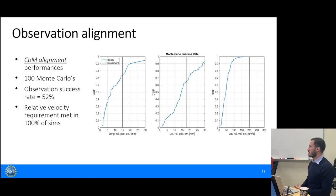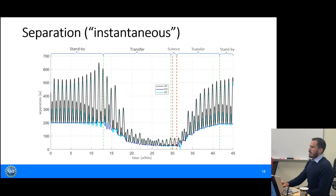20%. Readiness at 2024. Yeah. It's not NASA's kit.